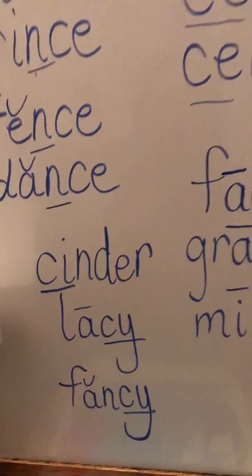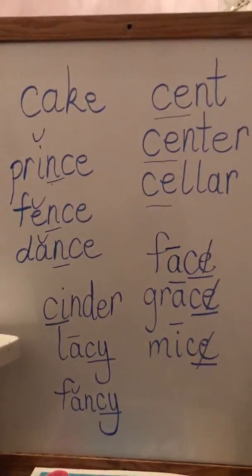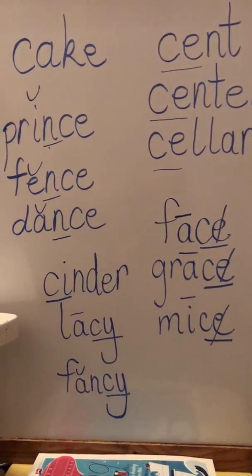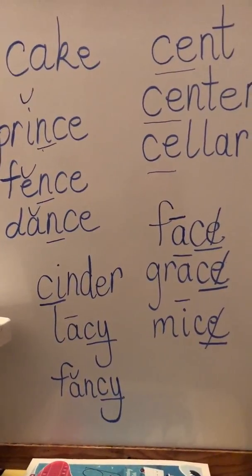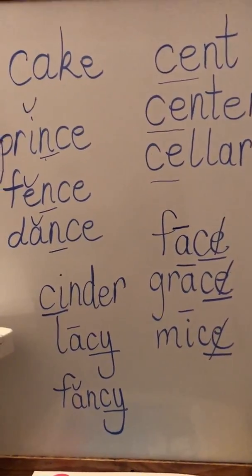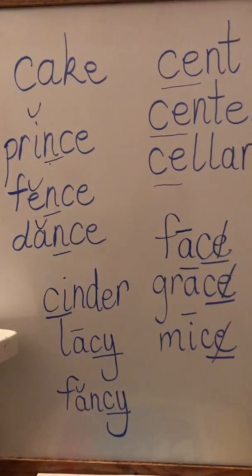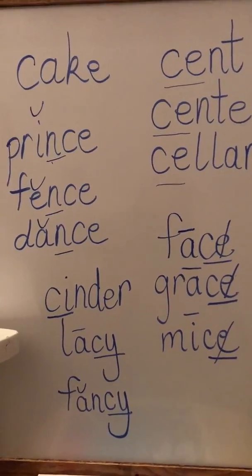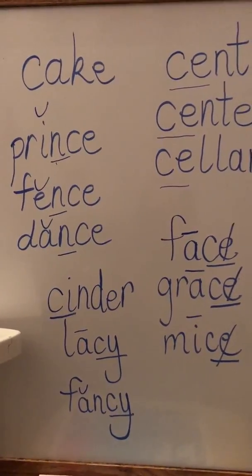All right, well, that is an introduction to the soft C sound. Today you're going to work on lesson 95, do the worksheet A and B, and that will help to check for your understanding and see if you are getting the soft C sound. And we will be reading a lot of these words coming up soon.